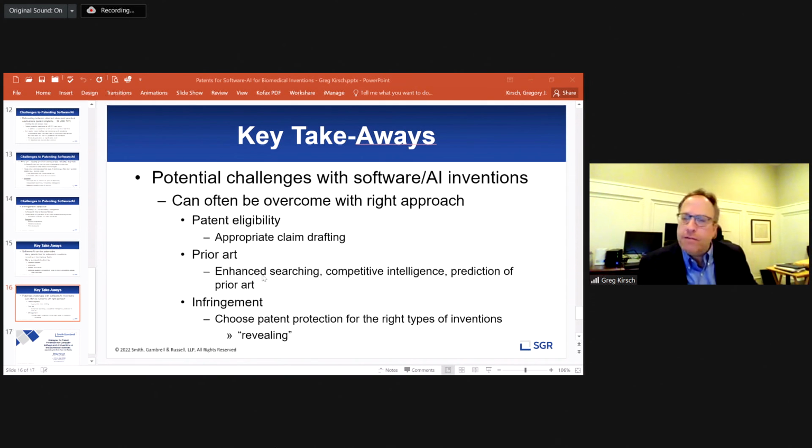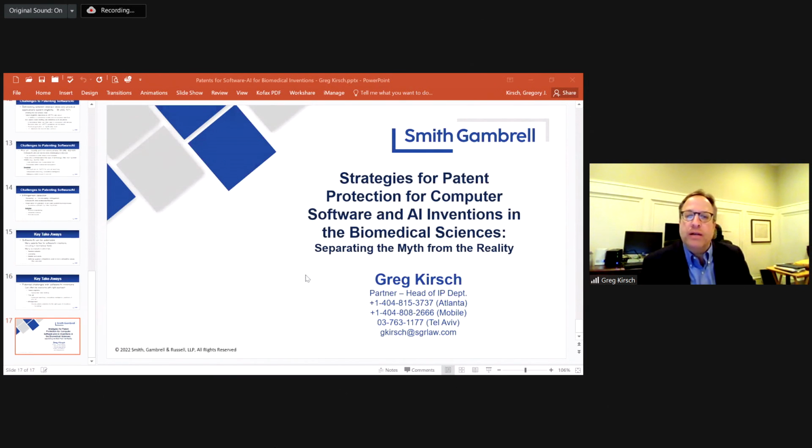And the prior art is a focus that we all need to put into it. Sometimes this is overlooked, but using competitive intelligence and prediction of what prior art might look like, you can create some meaningful patent protection. And finally, the revealing or non-revealing aspect of inventions. Always important to take that into account. You don't want to end up with a patent at the end that you realize is going to be very, very difficult to even detect infringement of, in which case the value of it goes way down. So that is my key takeaways, and I am open to questions.